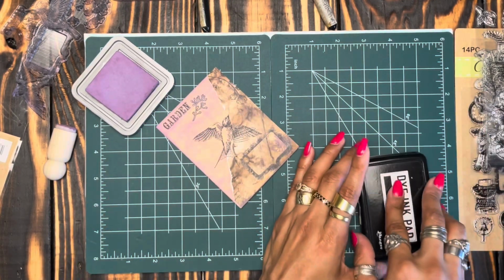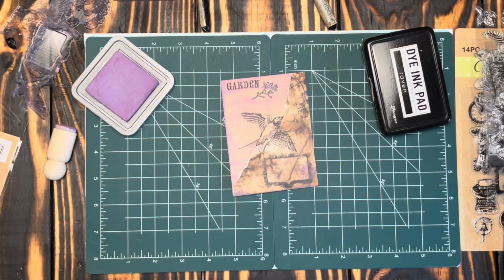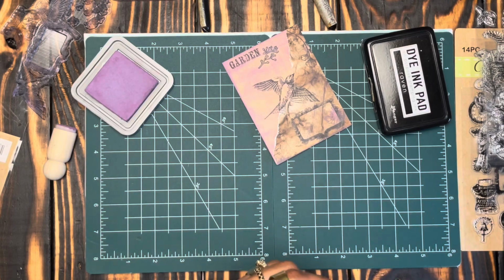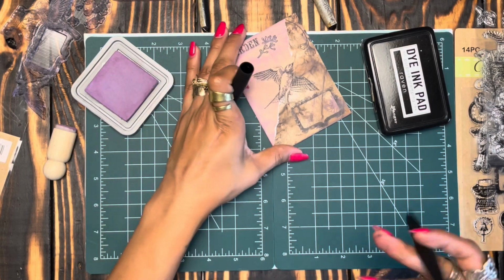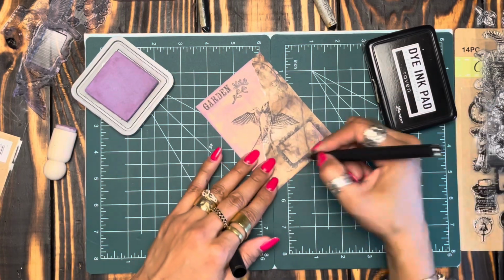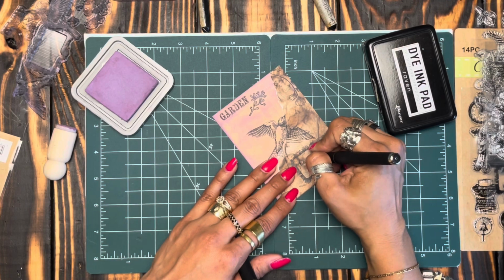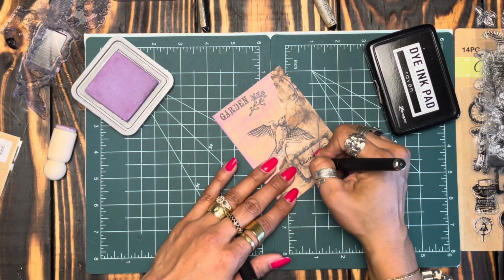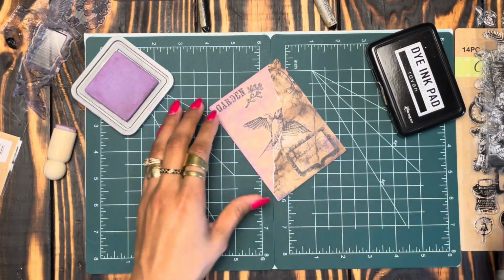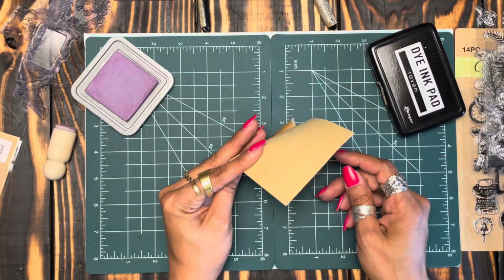Check this out. So we have garden, whatever you want to put there. And then we can see if this will write on it because it's still kind of wet. We can put lavender seeds. Oh my gosh. We have a seed pack. How cute is that?